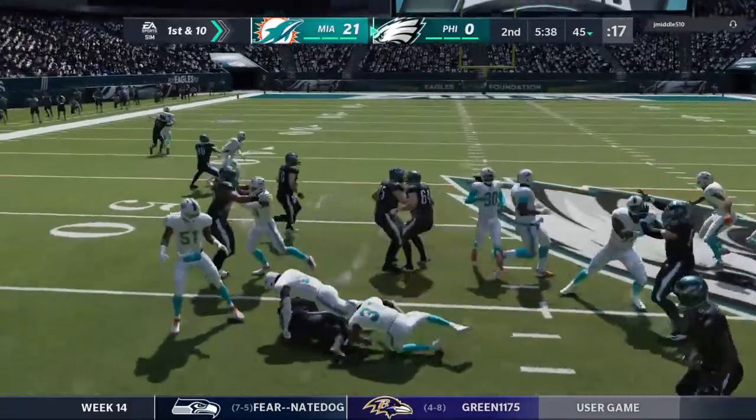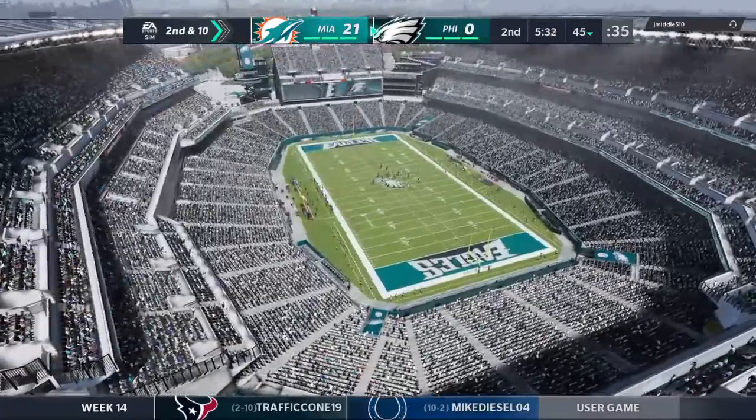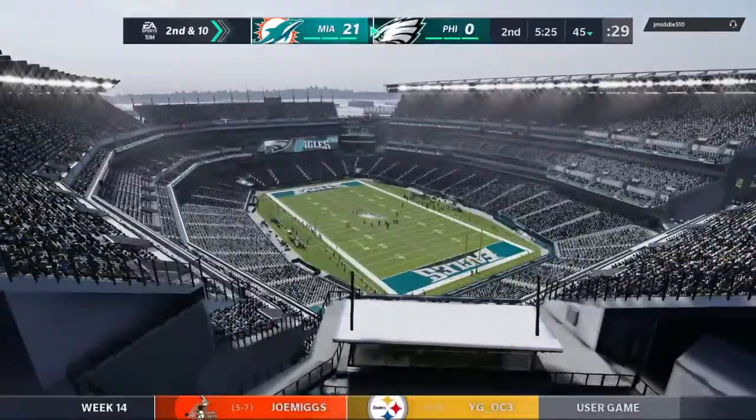Running from the shotgun with Madison. And not able to break away this time as they're going to stop him right around the line of scrimmage. Right at the line of scrimmage. Call it no gain on the play, and it'll be 2nd down. 2nd and 10 at the 45-yard line.